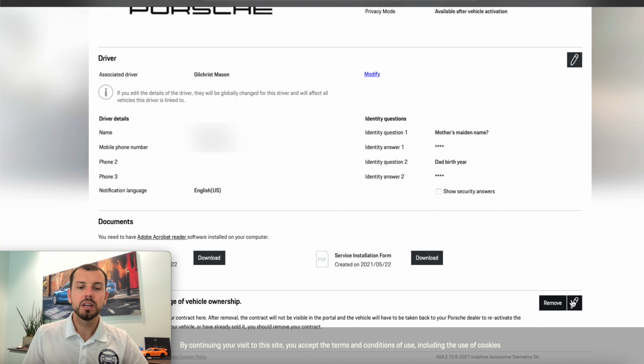So that's kind of what's included with the Porsche Connect, which is those apps, and then the Porsche Car Connect, which is this Vodafone section. And those are two separate things, and you can pay for them separately. But that is how I would set up my new Porsche.